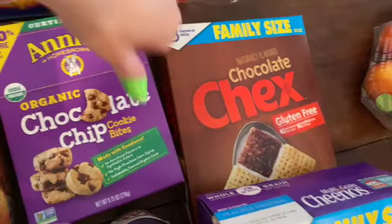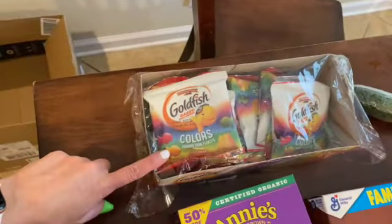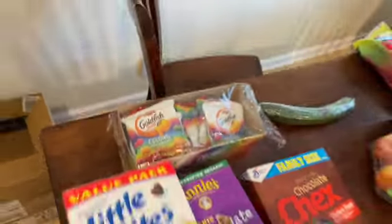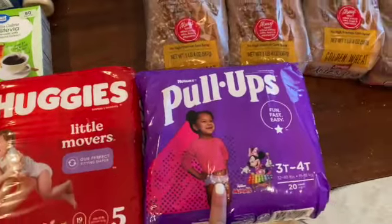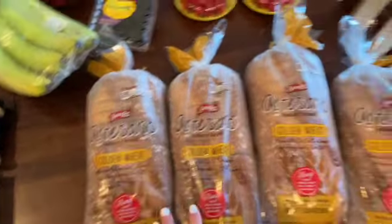And chocolate checks for cereal in the mornings. This will also be for the Bay House, visiting my in-laws, for snacks for the kids. And diapers for the Bay House, pull-ups for nighttime for the Bay House, and lots of bread.